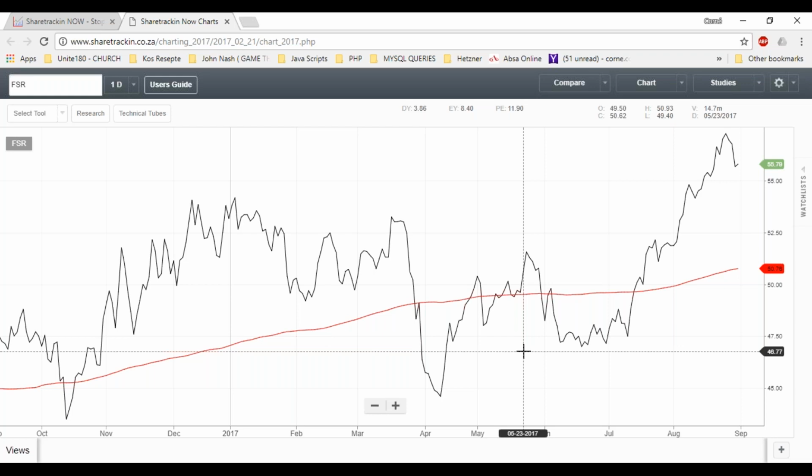Because obviously every share has its own stop. You can't put a 12% stop loss on every stock because you think that they have the same amount of volatility or the same amount of movement, because that's not so. Every share has its own unique movement pattern, and every share has its own unique volatility that you can go and look at. Now, yesterday we spoke about the beta value.